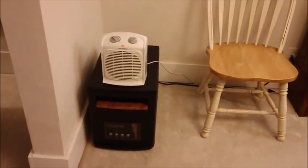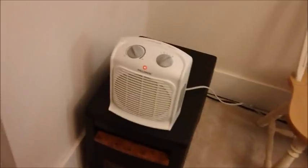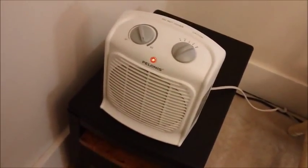One thing I can tell you, what I do notice is happening here with this heater, the heat comes out of the unit and is going straight up here to the ceiling. I can just feel, right here, I can feel the heat traveling right up to the ceiling.